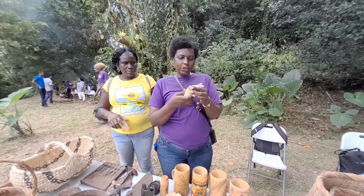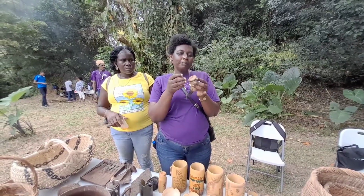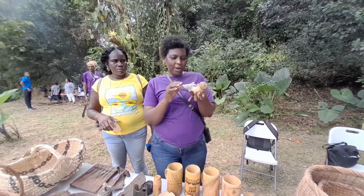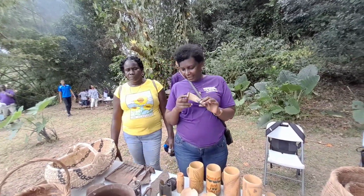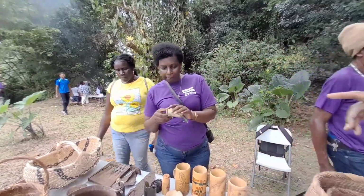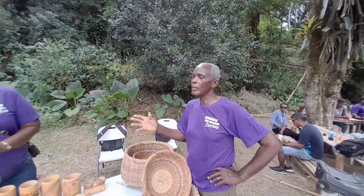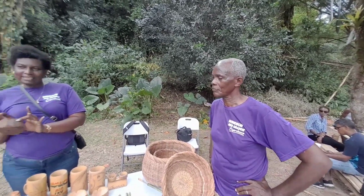Tinderbox. And they used to take it to the field. They put in there your tinder, which is some stuff which will light easily. Oh, so they can set up a fire. Yeah. They would also sometimes put a live coal in it. And it would stay lit until they reach the field and they use it to catch it. I want one of those.